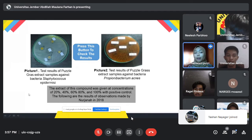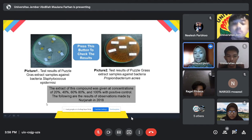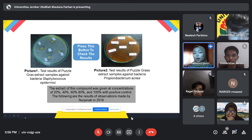There are two bacteria that we find here. The first is Staphylococcus epidermidis, and the second bacteria is Propionibacterium acnes. The extract of these compounds was given at concentrations of 20%, 40%, 60%, 80%, and 100% positive control. The following are the results. Okay, let's see the results on the bacteria in this first photo. Next slide, please.